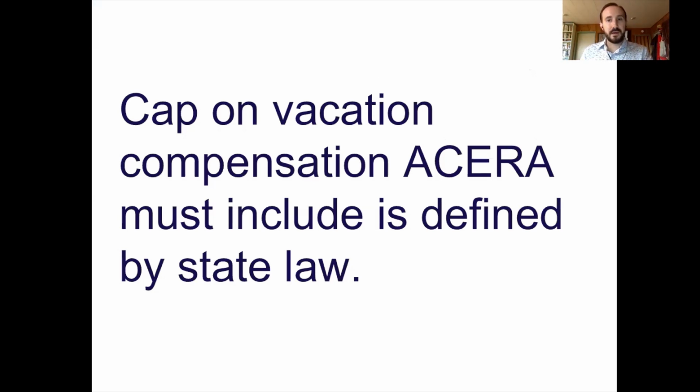But there is a cap on your vacation compensation that we are allowed to include in the salary calculation. And the cap is defined by state law. So let me show you what that cap is going to be for you.